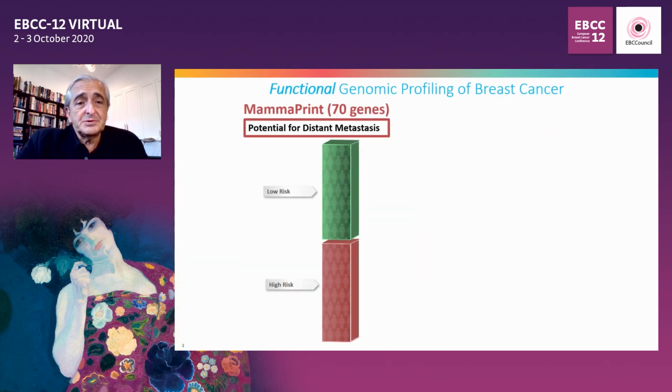Most of you are certainly familiar with the Mammaprint 70 gene assay, which we consider to be functional genomic profiling of early stage breast cancer. It does provide, as you know, a risk assessment for the potential for distant metastasis in untreated early stage breast cancer, providing an index identifying a tumor to be at low risk or high risk of metastasis.